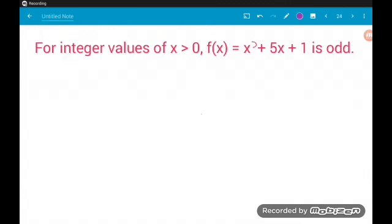Okay, example 3, we're getting a bit tricky now, we get algebra involved. So, the conjecture is for integer values of x greater than 0, f of x equals x cubed plus 5x plus 1 is odd. So, how in the world do we prove this then? There's an infinite number of values that x could take. So, can we do this by exhaustion? Yes, we can. We need to consider two cases.